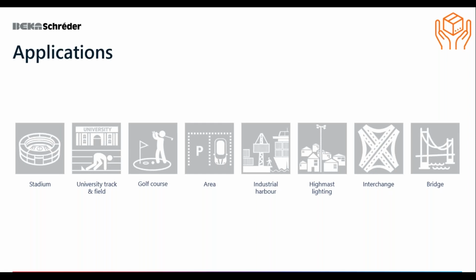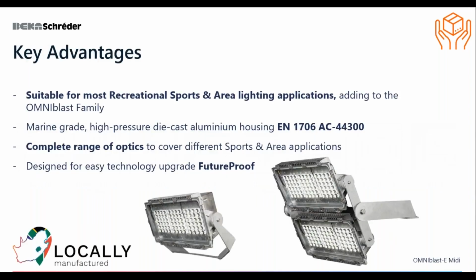With regards to the floodlighting, we all know that there's a wide range of application that we can mount and illuminate. And of course, the main focus here is with regards to recreational sport, stadiums and area floodlighting. But we mustn't forget, we do have very specifics with regards to area, industrial harbors, golf courses, track and fields in universities, high mast lighting, which is very popular within South Africa, interchange lighting, where we have very specific design, application and regulation, and also with bridges. Okay, let's go into the key features of the product.